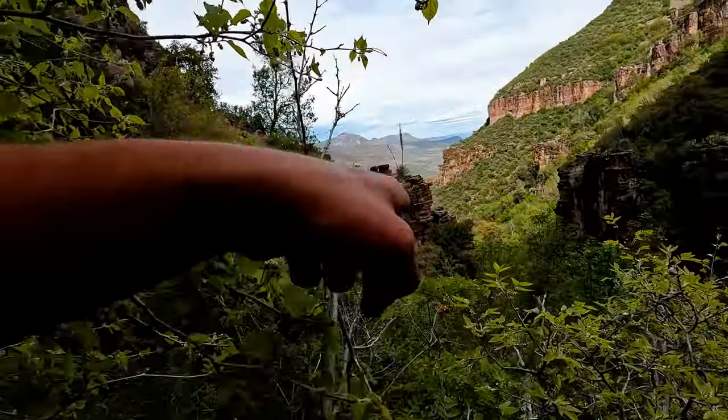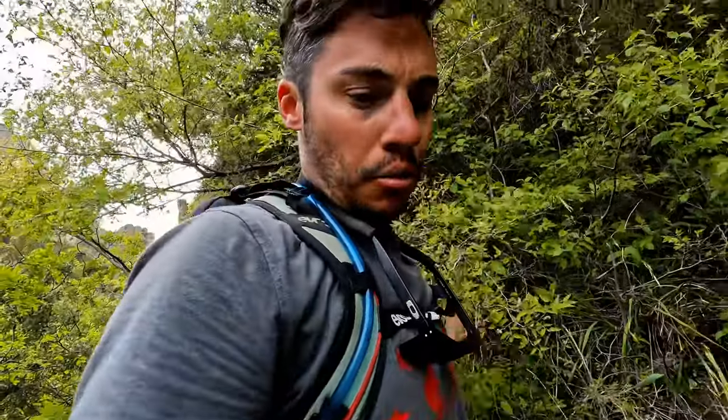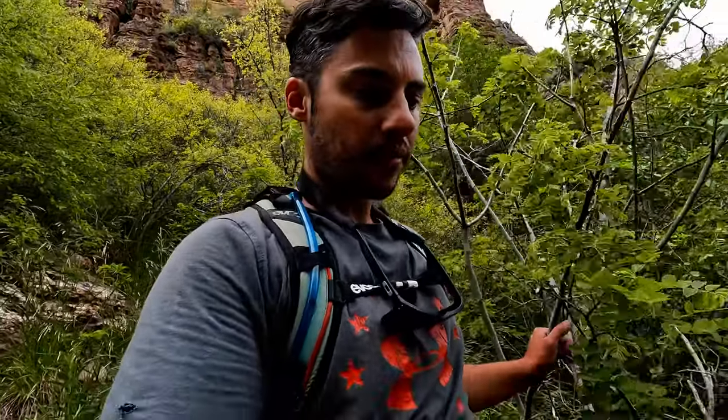And we're all the way down in the bottom of the canyon. We worked our way all the way up here. Absolutely grueling hike. Expect to do it in like 3 hours up, maybe less, depending on how big your group is, how quickly you're moving. I think we did it in like 2.5.